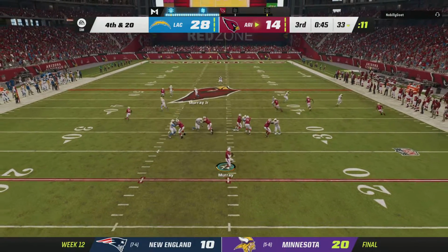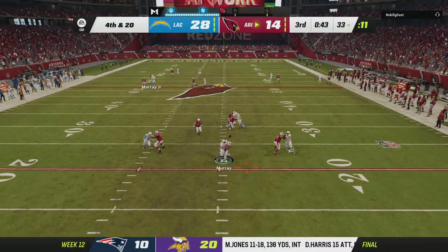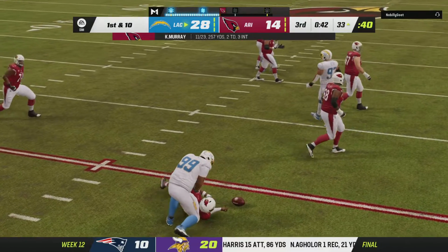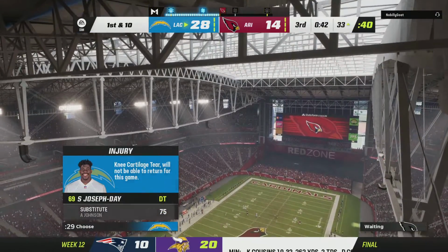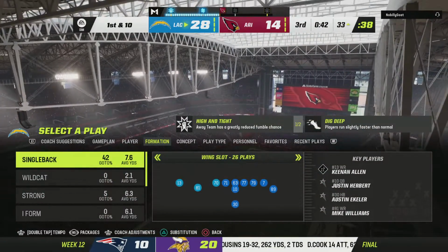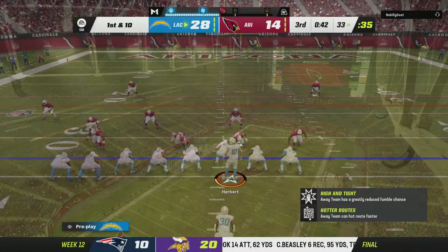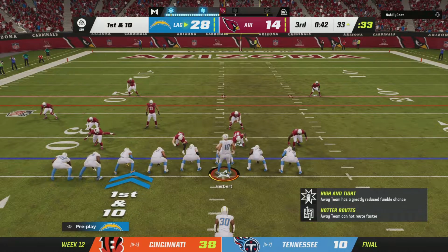They're going for it. Hits Murray. Oh, hit as he throws, and this is going to be incomplete. Boy, a real head-scratcher there. And the Chargers will get the football back in excellent field position. So they'll come up 1st and 10 now from the 33.